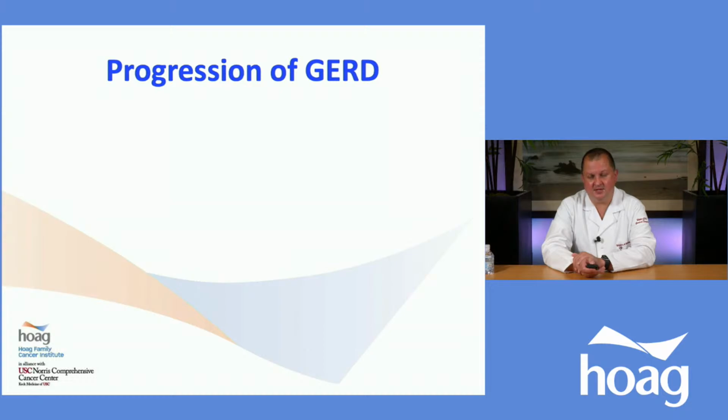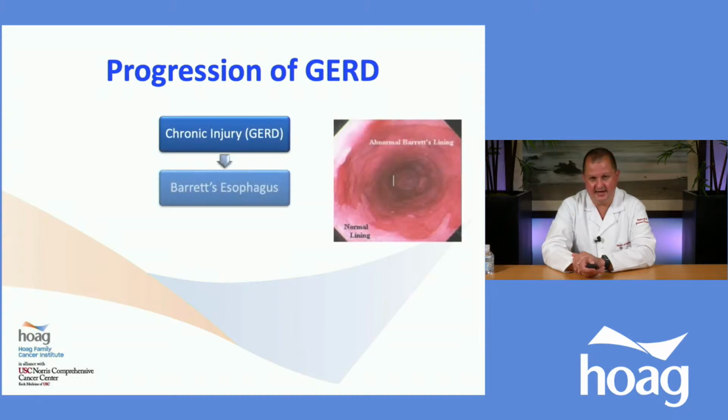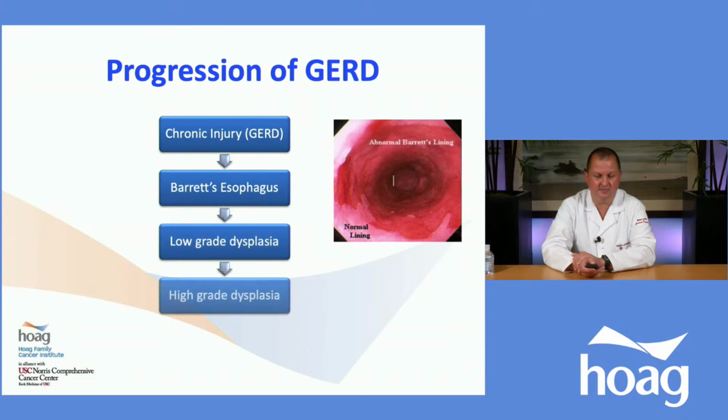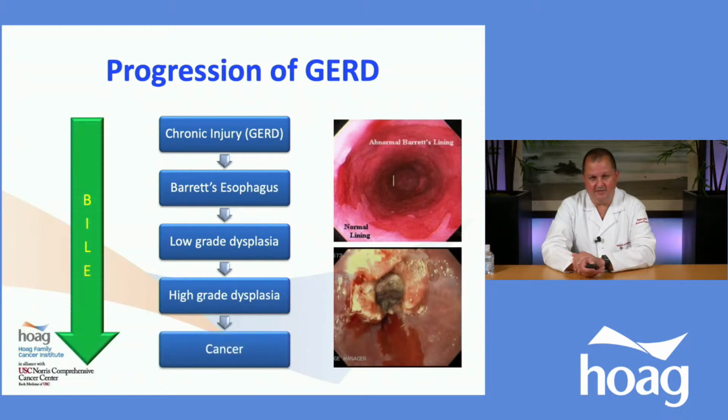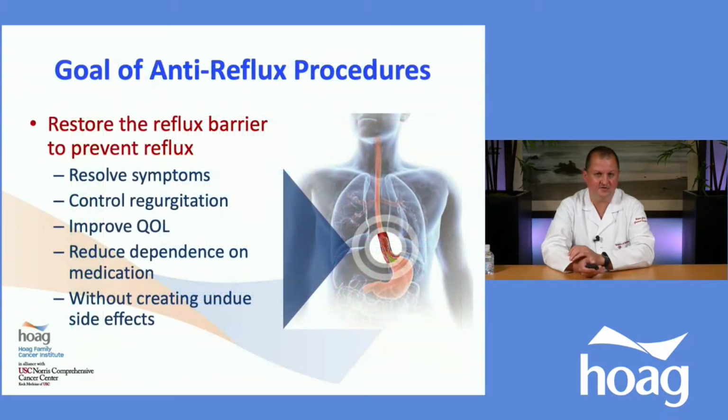So why is that? You're probably scratching your head. Why are these patients progressing to cancer? All right. So again, I bring you back to the progression of reflux here through various forms of dysplasia and Barrett's and then cancer. And again, it's thought to be due to bile reflux and not necessarily acid reflux. So you may feel better, but you're still refluxing bile to a certain degree. So let's segue into surgical procedures to treat reflux.